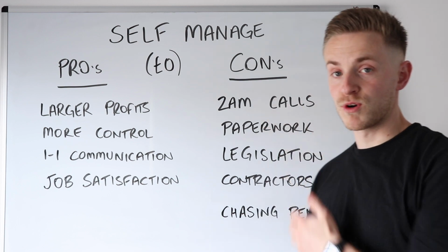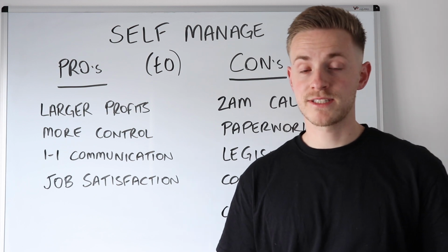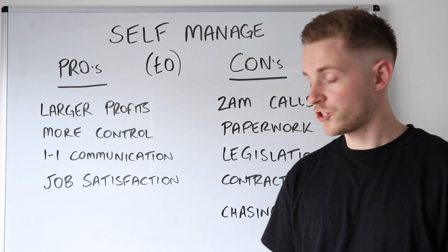Contractors, well, of course, you've got to have a good power team at hand, so that if something does go wrong at 2 AM in the morning, then you can call someone up who's going to get round there as soon as possible to help solve the issue.